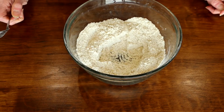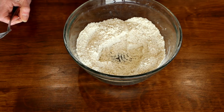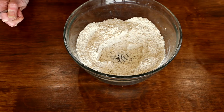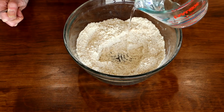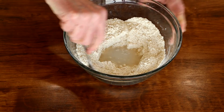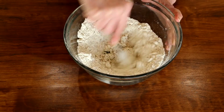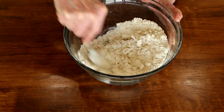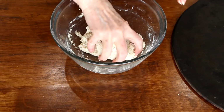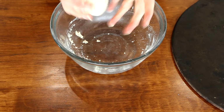So after you've mixed it well, you want to make sure there's no lumps in there or anything. I just start adding some water a little bit at a time. There's no set amount. I feel like it's different every time, but I'm just going to start with maybe a 1/4 cup and just start working it in. And you're just going to add more as needed. So you just want a dough this consistency here.